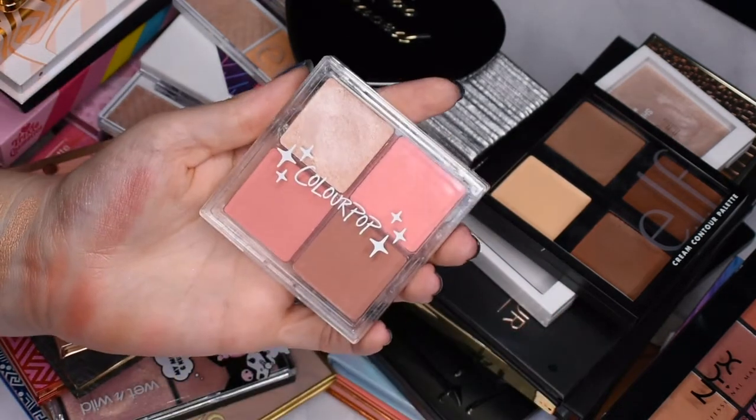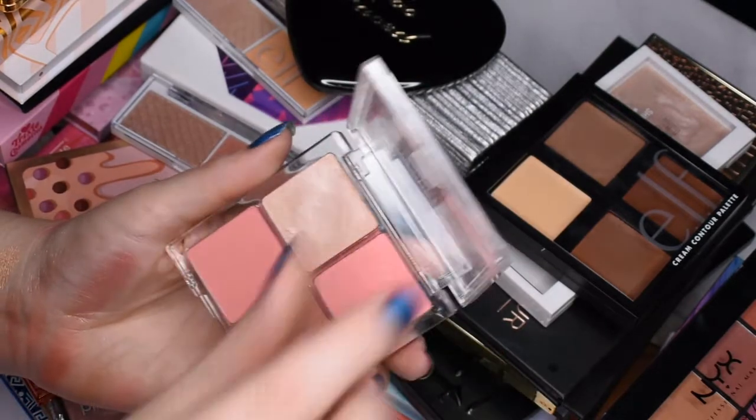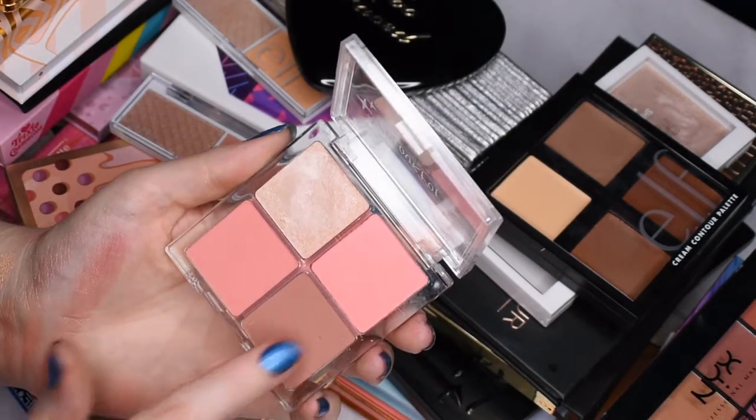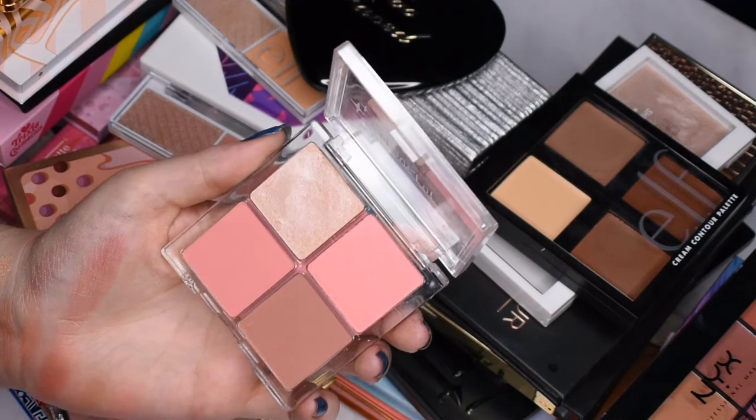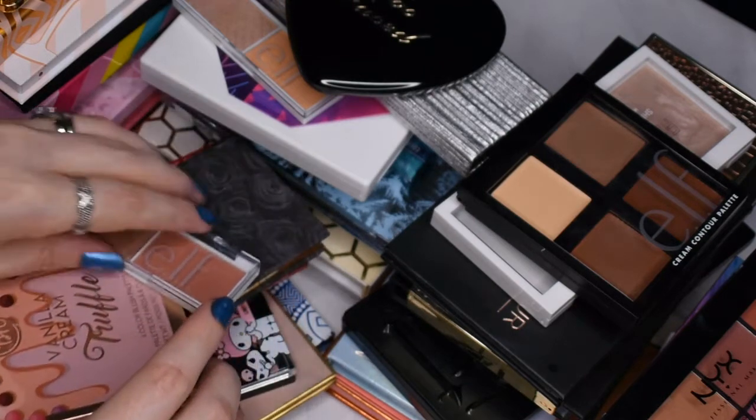This is a pretty new little guy to my collection. This is from ColourPop. It is the Extra Glazed Cheek Palette. It has a Super Shock highlighter and then 3 blushes. I like everything about this palette, definitely keeping. Although I don't love that the clasp seems to have broke, but that's okay.